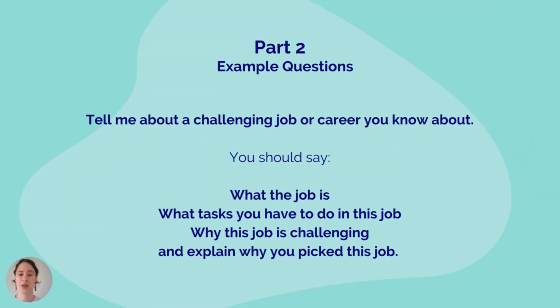Now it's your turn. If you haven't already, please get a pencil and some paper and write down four bullet points. Your question is, tell me about a challenging job or career you know about. You should say what the job is, what tasks you have to do in this job, why this job is challenging, and explain why you picked this job.